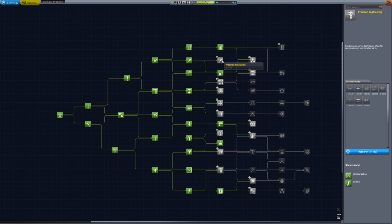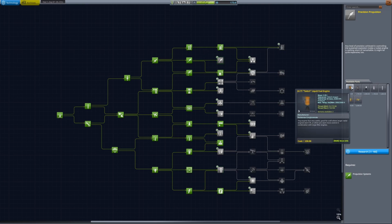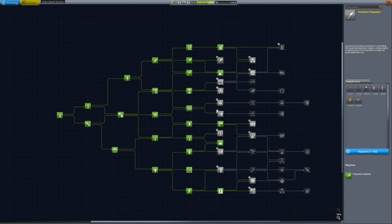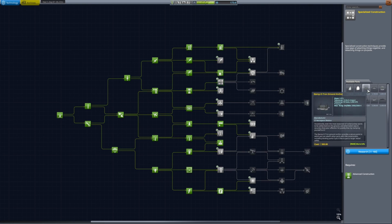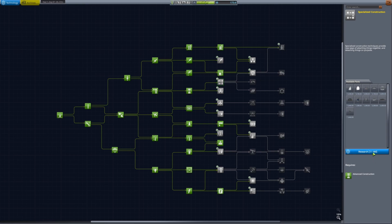I'm going to probably make one more. Yeah, I might fly back to the moon one more time. Land somewhere else, different biome, collect some stuff. But for now, I am going to go with the specialized construction. These will be very helpful for building a space station, which I think is what I want to try next. So there you have it.